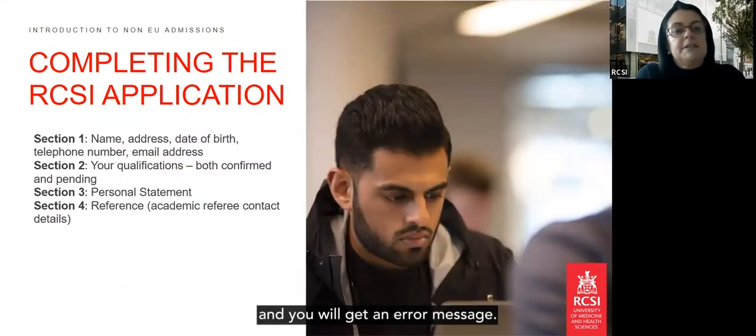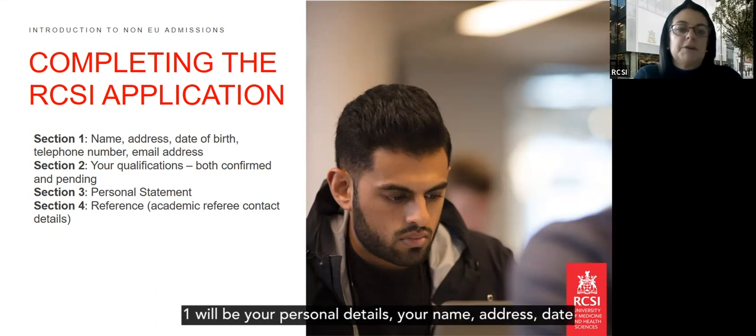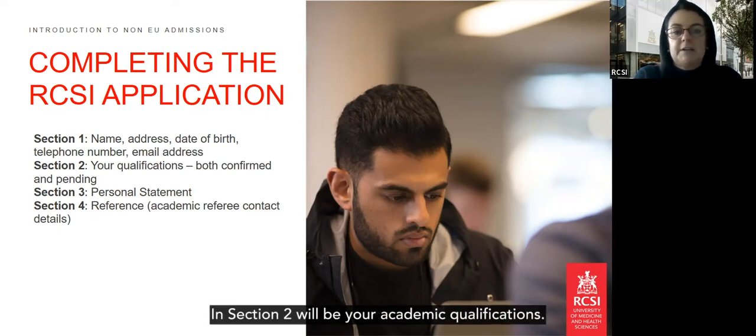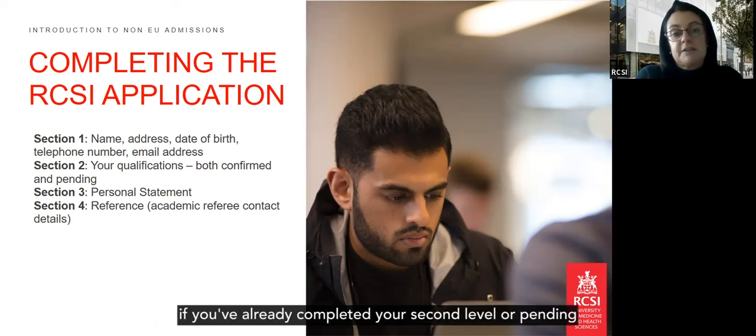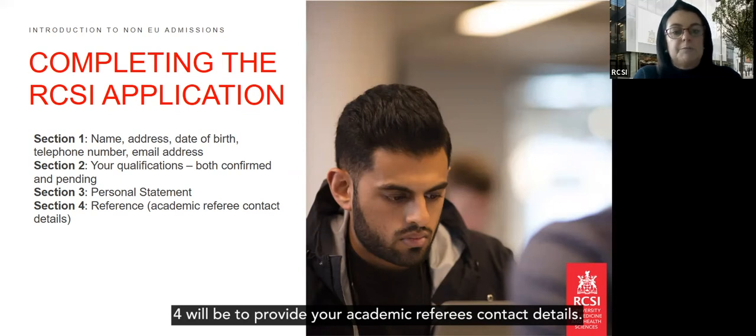So when you're completing the RCSI application, in section 1, it will be your personal details: your name, address, date of birth, contact details. Section 2 will be your academic qualifications, both confirmed if you've already completed your second level or pending if you're in your final year. Section 3 will be your personal statement, and section 4 will be to provide your academic referee's contact details.